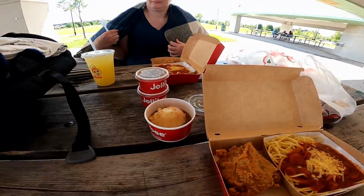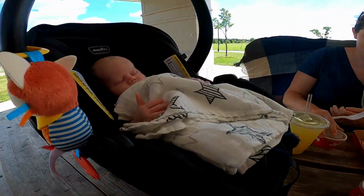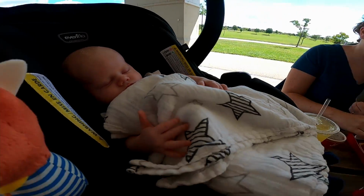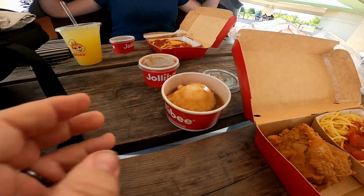So we have our Jollibee meal here. Farm Girl is cold. We have our pineapple quencher drinks. And there's Clever Houdini sleeping. And this is the mashed potatoes and gravy.